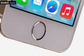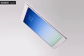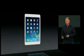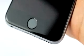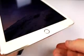Finally, the final design change lies within the home button, which finally comes with a Touch ID sensor. Last year when Apple introduced the iPhone 5S, its main feature was the Touch ID sensor. However, although the iPad Air 1 and the iPad Mini 2 were introduced after the iPhone 5S, they did not come with such a thing. And to be honest, after you get used to the iPhone's Touch ID home button, it feels extremely weird picking up the iPad just to notice that the Touch ID sensor is simply not there. The good news, however, is that we finally have it.